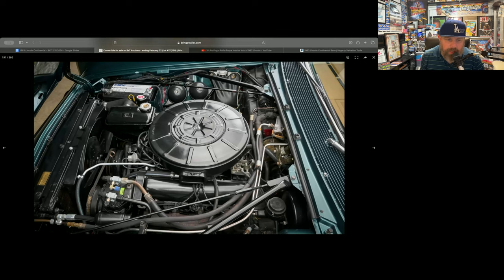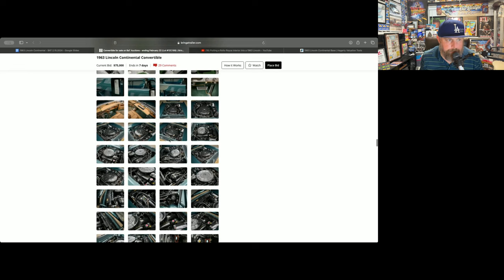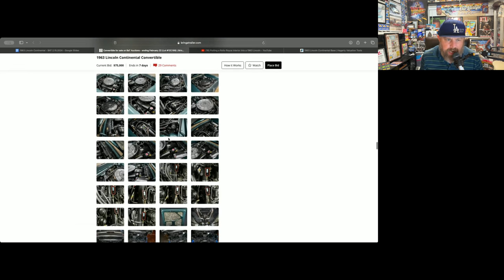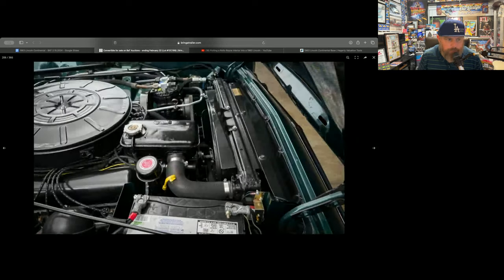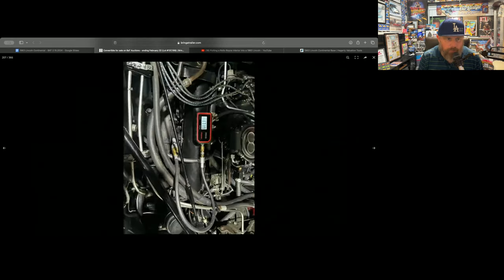The big thing for me is it does still have the single reservoir. I think many of you know how I feel about that. In my opinion, you would want to change this to a dual master cylinder. That's going to ensure that if your master cylinder went out, you would still have either your front or rear brakes. For a car that's got this much in it and it's not 100% factory correct, I would go that route.